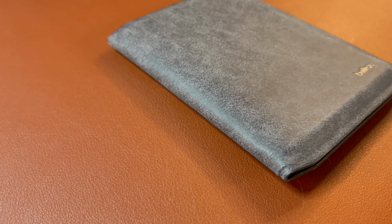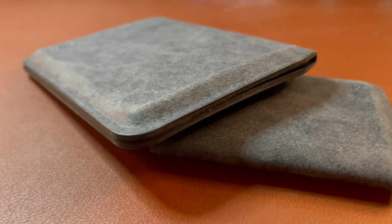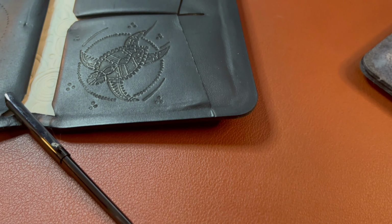Now, with the passport cover here, as I said, I don't know how to explain it. It's almost somewhat fuzzy. It's hard to explain, but a very nice feel in the hand, and it's already worked in, and that patina is already there, so you kind of got what you got.